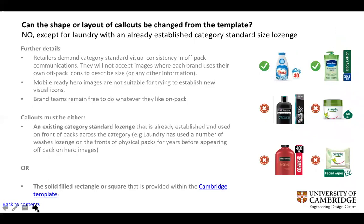Can the shape of layout be changed to get more visual standout? It's a straight no. Can you make up your own size lozenge? People seem to think hero images are an opportunity to make new ways of describing size. You can see this with the simple image in the bottom right-hand corner, where they've got this new artwork for how to describe the fact that it's 25 wipes. On its own, it's a great idea, but the bottom line is that a 16mm image on a mobile device is not the place to be trying to establish new category iconography.